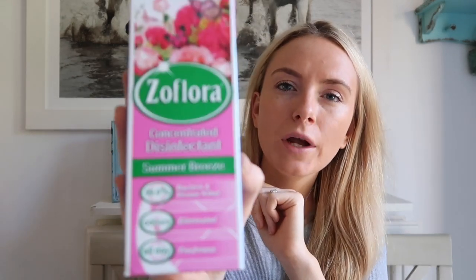So I've got my favourite, I would say, is the bouquet, and that's why I got it in a big old bottle. Moving on to Summer Breeze, which is not my favourite. I don't really like this as much actually, but I put it in the washing machine to clean the washing machine every now and then, and it makes that smell nice, but that's not my favourite.